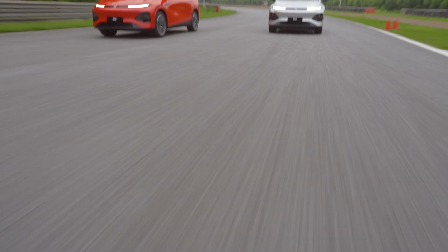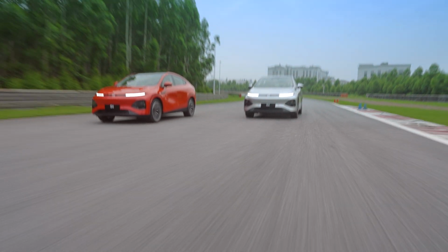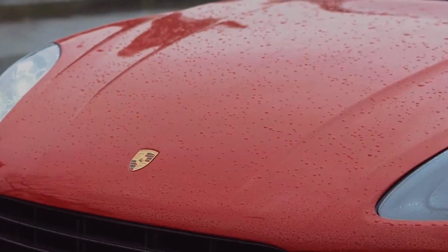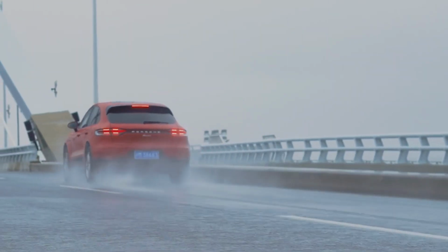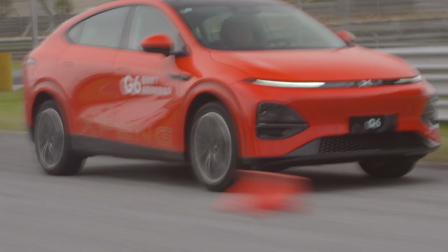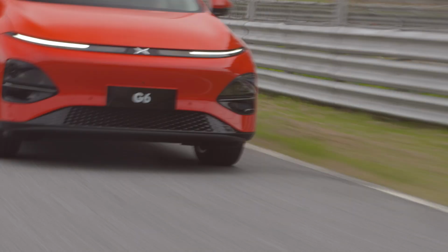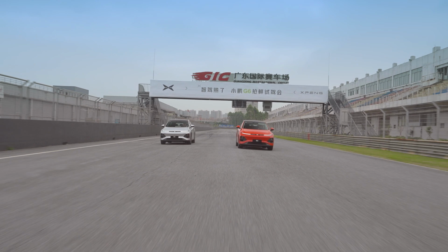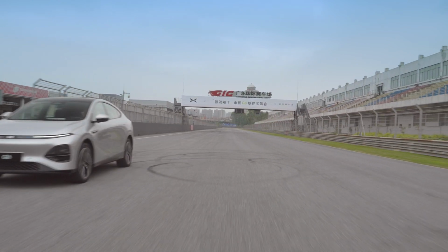Apart from the Model Y Performance, Xpeng also set the Macan's dynamics as a target, but it's a pity that there was no Porsche that day for some unknown reasons. It's quite interesting that they chose the Macan, because the engineer told me that the tuning and calibration of the steering system in the G6 was actually done by the engineer also responsible for the Macan. So you can tell that they really want to make it more exquisite and more fun to drive.